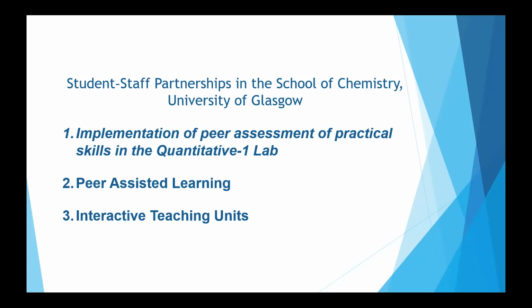Like many institutions, the University of Glasgow recognises the value of such collaborative projects, and as such we were able to secure funding through the University of Glasgow's Student Staff Partnership Scheme. So it meant that we could properly engage our student partners and actually pay them a salary. I'm sure that's not why they all wanted to do it, but we think they deserve some sort of monetary payment for their efforts. And the projects that we're going to talk about all follow the spirit of today's conference about active learning.